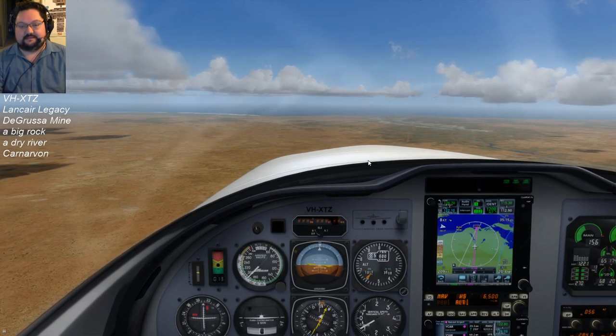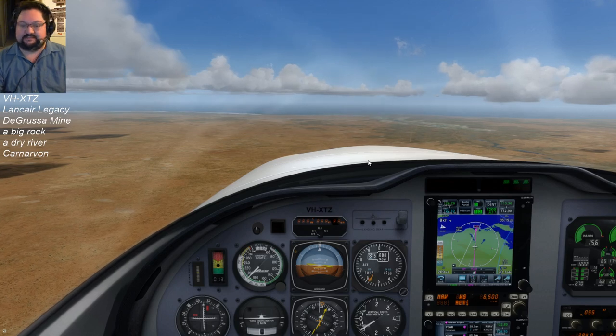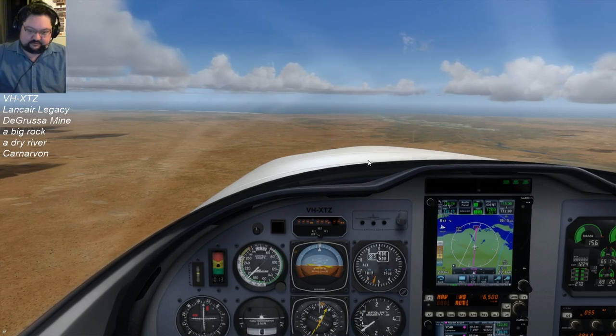Actually, we are subtropical. Carnarvon, so we're actually south of the tropics. Tropic of Capricorn as well to our north.